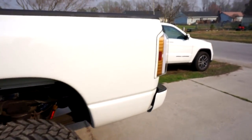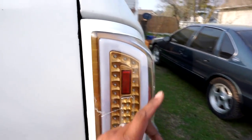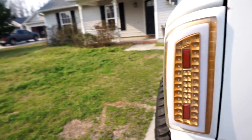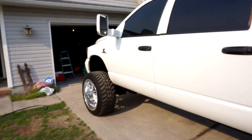Also, my tail lights came in. If you guys didn't know, my right tail light is busted. If you don't know why, go check out 2 videos ago or 3 videos ago, I don't remember. But we got the new tail light replacement in. I gotta fix it, or I gotta cut it open and paint it. I'm not gonna do that on camera just because you guys have seen it already.